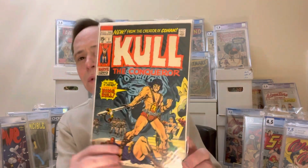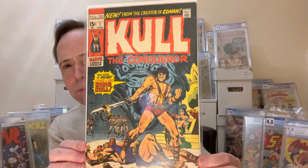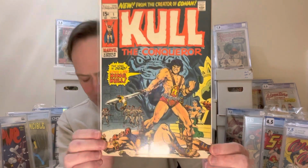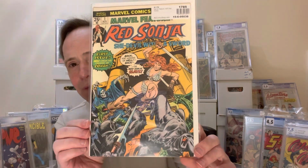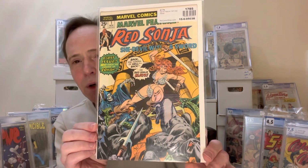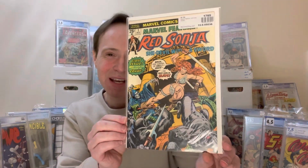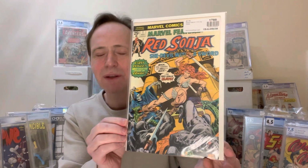And another series kind of related to Conan was Kull. Say, Kull the Conqueror. So this is another cool series. And as I said, I really did like Red Sonja, and this is Red Sonja number 1. I actually have the complete run of Red Sonja, so I have a better collection of Red Sonja than I do of Conan.